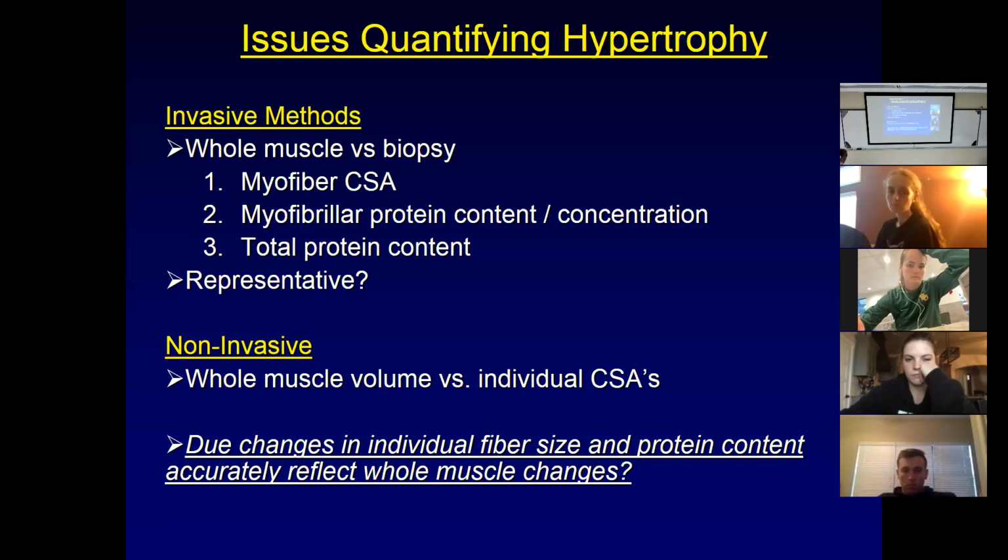We have ultrasound downstairs. We can measure ultrasound things. We've done that. In Dr. Deb's lab, there's also the peripheral CT machine, so we can measure some individual cross-sectional areas, especially in the calves or the bicep or the forearm flexors or something. We can do a little bit of quad as long as your legs aren't super big. So we can get some data from all of that. It's very accurate, but again, it just comes with something.